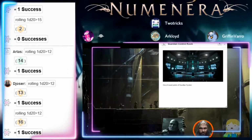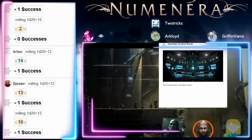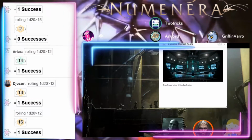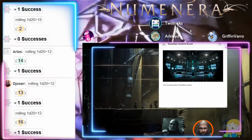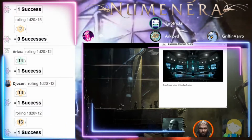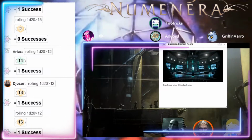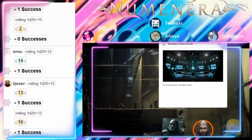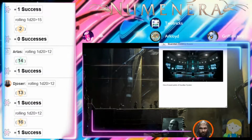Okay. Now let me just see this. Okay, so this is the first round. Something is going to happen at round 4. I'm just telling you this. Okay, so now all these turrets are going to attack you. So 3 turrets are going to attack you, Joser. It's 3 times difficulty 3 speed defense. All right.